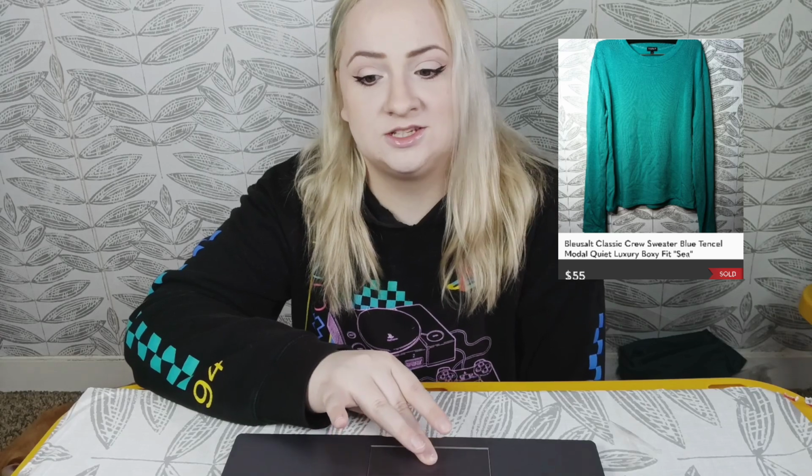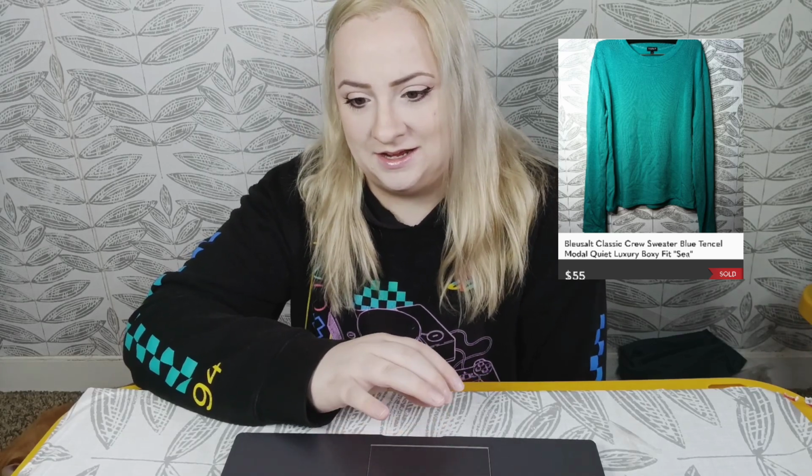The first is Blue Salt. This is one of my favorite bins brands that I've been finding lately every once in a while. This is just a classic crew sweater in a tencel modal blend, and it's a boxy fit, and it's called C, the color.